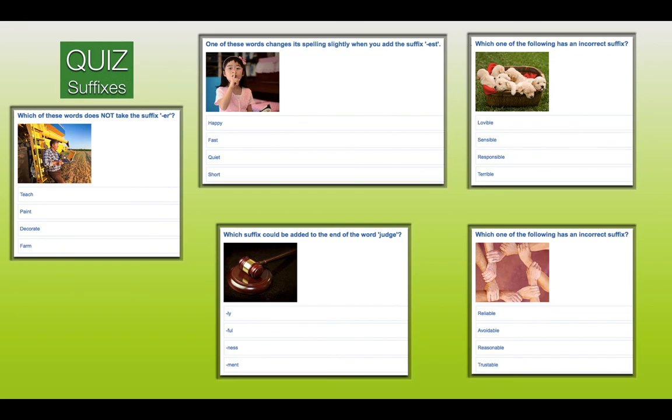Okay, let's mark. So which of these words does not take the suffix er? It is number 3, decorator. You only add the letter r to the end of decorate to make decorator. Number 2, it's happy. To add est to happy, you have to change the y to i and then add the suffix est.